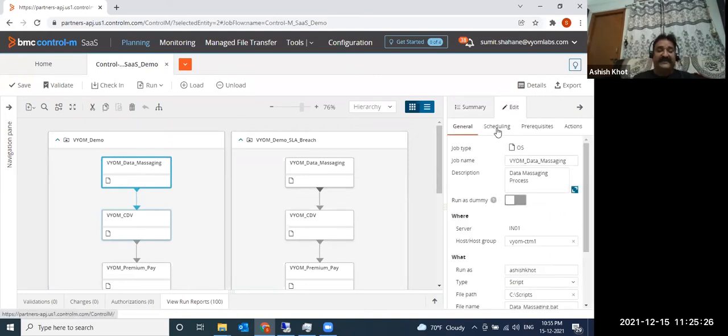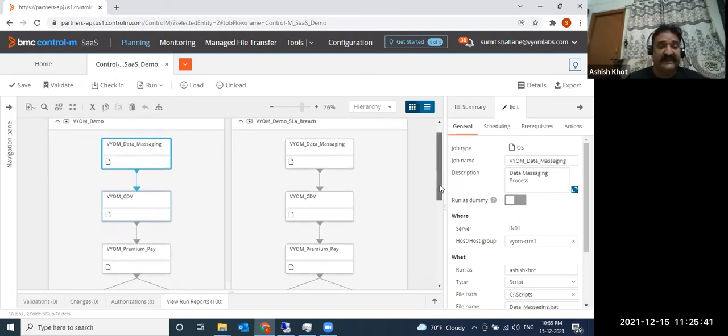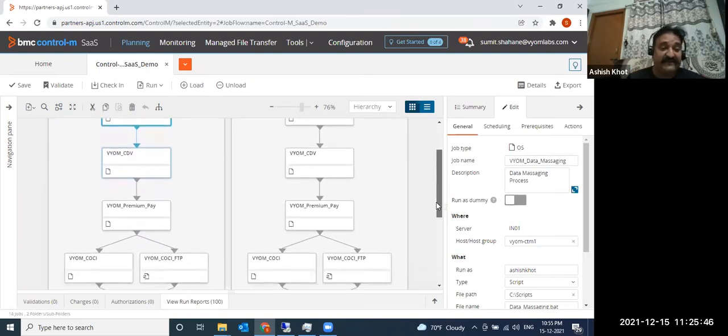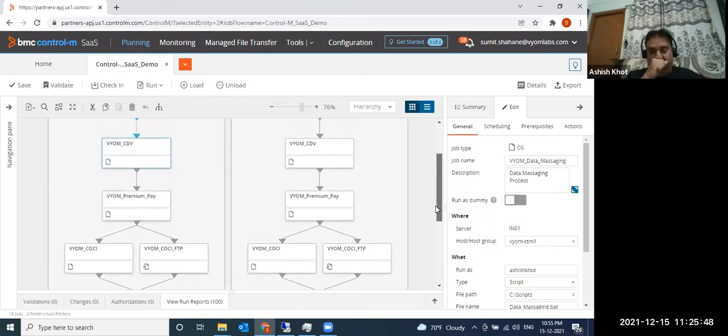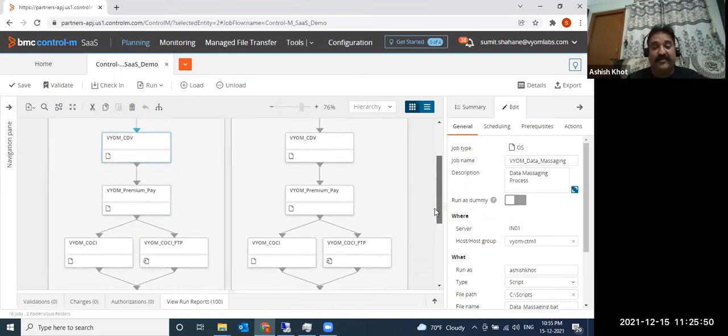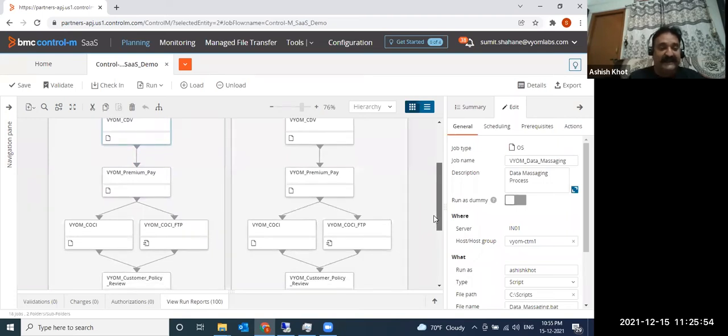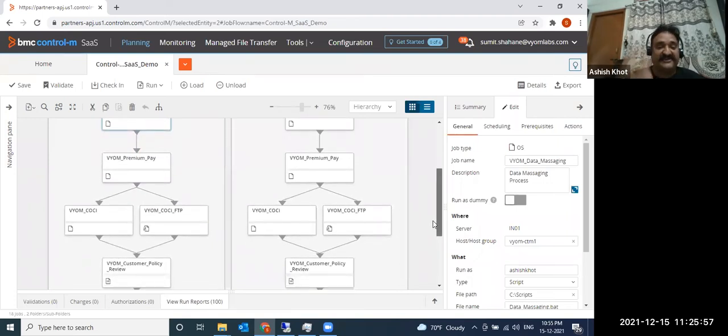What we have done is take the case of an insurance company with customer onboarding, where a new policy is provided to the customer. Here we find typical jobs for data messaging, customer data validations, premium payment, the first premium that gets paid, then file transfers providing the receipts of the customer payments, and then the policy generation and dispatch to the customers.